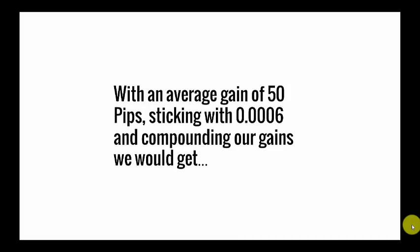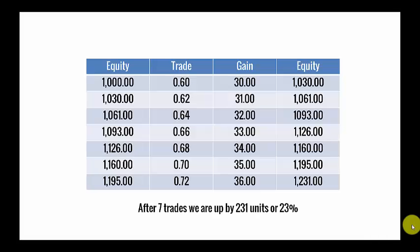With an average gain of 50 pips per trade and sticking to that 0.006 figure, the compounding gains would give us something like this. So we start off on the left hand there with $1,000 or £1,000, whatever it happens to be. We put a trade on of volume 0.6, so in terms of what I'm doing, that's spread betting, and it's 60 pence or 60 cents per pip of gain. Doesn't matter whether we're talking about a buy or a sell at this stage. So that would give me a gain of 30 and the new equity of 1,030 going forward.